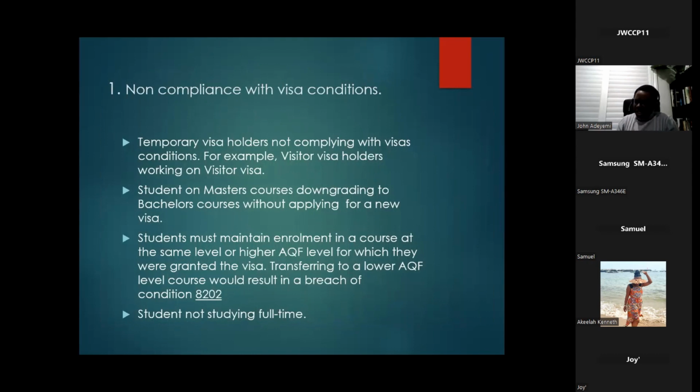All right, I'll just mention a few things before we jump into question and answer. Things that people do that you just have to be wary of. Non-compliance with your visa conditions is a big one. Please try as much as possible to comply. If your visa says you have to maintain enrollment in the course at the same level or higher, please stick to it. For example, if you are granted a visa to study a master's degree, don't downgrade by studying a bachelor degree without applying for a new visa. You need to be granted a new visa before commencing that particular course. It's a big one with immigration.